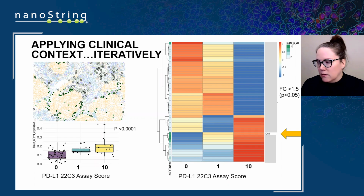And then what really is like a Pandora's box for this, and is probably the most impressive aspect of all of it, is then you wipe the board clean and you start again. Rather than targeting PD-L1, you target whatever your biomarker of choice is, because it's the same data set. And iteratively, you go after all of these interactions. It really is quite extraordinary.